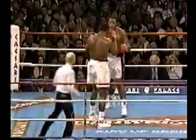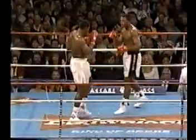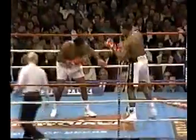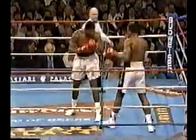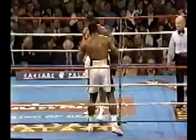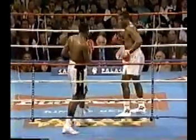If a guy's landing 50 jabs or a guy's landing 2 hooks, who wins the round? And the answer is the guy that wins the round is the guy that's doing more damage. And in this fight, in each and every round, Riddick Bowe has done more damage than Larry Donald. I scored the first round even, the last three for Bowe.